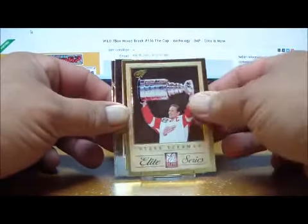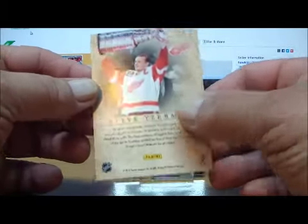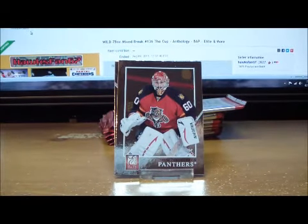Alright, a couple of base cards for the Detroit Red Wings, Elite Series Steve Yzerman. Not numbered, not autographed, for the Red Wings in Revolution 10.